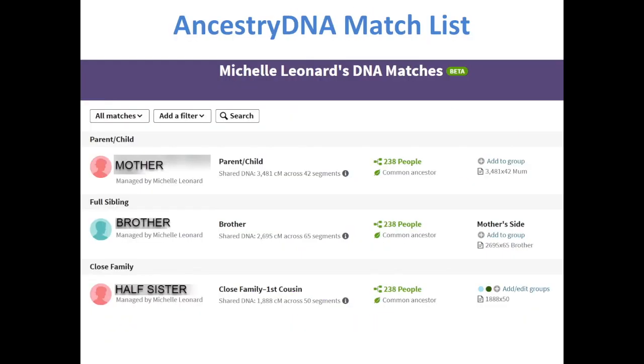Okay, so this isn't my Ancestry match list, and it's all changed recently. Ancestry have been doing an awful lot of updates, and the top of my match list is, of course, my close relatives who I've tested myself. I've tested a lot of relatives. But we can see some of these changes: add to group, mother's side, notes on the home page, etc. Different filters are in place.